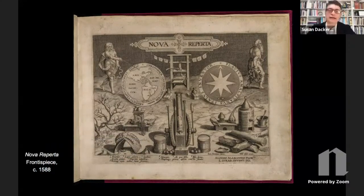But let me begin here by talking about the frontispiece of the print series that the exhibition revolves around. So as you know, the topic today is prints and astrolabes and armillary spheres, essentially prints and scientific instruments. And I'm going to begin by talking about prints as instruments and printmaking as part of the world of discovery that was happening in the early modern period.